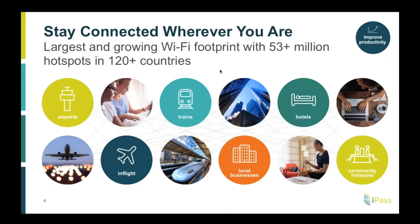A community hotspot uses a Wi-Fi router that broadcasts 2 different network names, SSIDs, one for the private owner and another for the community members. By using 2 broadcast IDs, the router is logically and securely separated between those 2 groups. An example of a community Wi-Fi network in the US is Xfinity Wi-Fi, and Time Warner Cable as well.